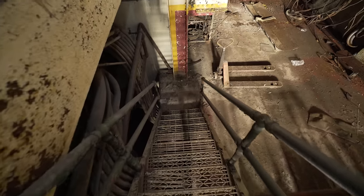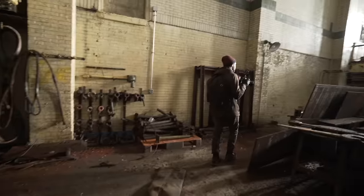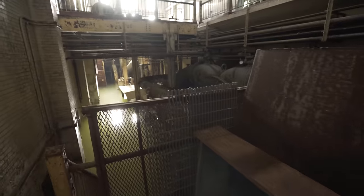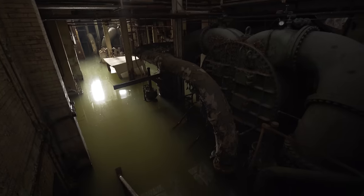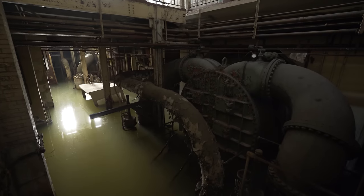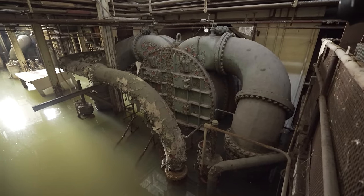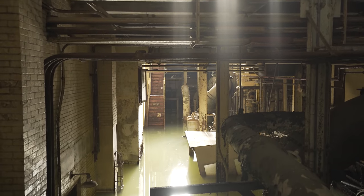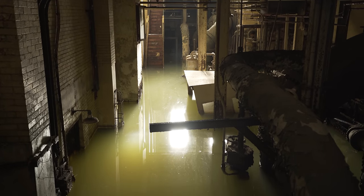Let's check out the condensers for these turbines. Wow, they're partially submerged. It's a little half step. This is the swamp monster. There's another stretcher down there, half submerged.